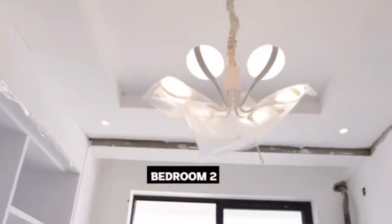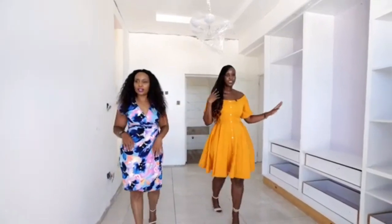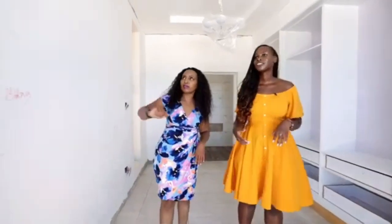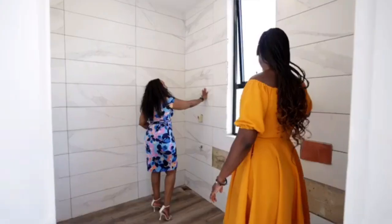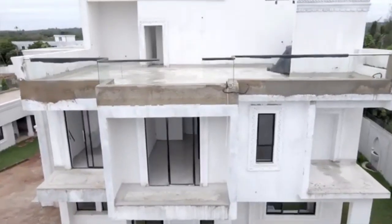Bedroom number 2. This one, we've gone with things that are very simple. I love it. This looks like it would be something for a very young child. Even the colors almost reflect that. The bathroom, the gray, the mirror, it continues.